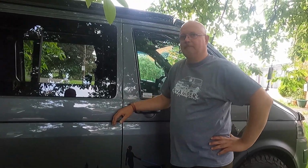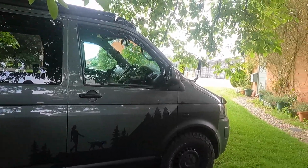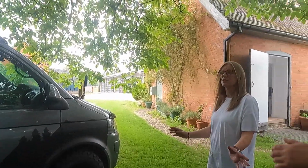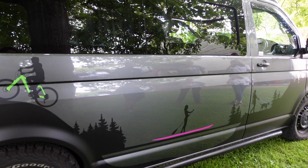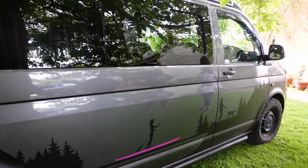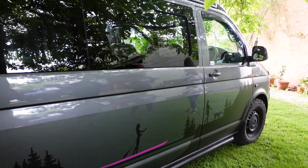Could you tell me about the graphics first? Yes. Leanne, do you want to go through the graphics? Because I think this is a bit personal to you, and looking at what you've got on there. Both of us. Well, it's our whole family really. It was a personalised design that we both looked at. We had the skiing, Nick likes, the bike is Josh on his bike. I've got my pedalboard, and of course the dog that I take for a walk.